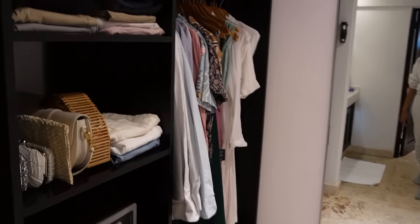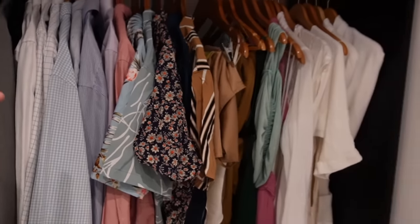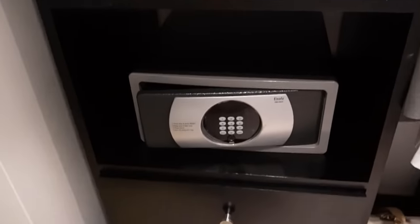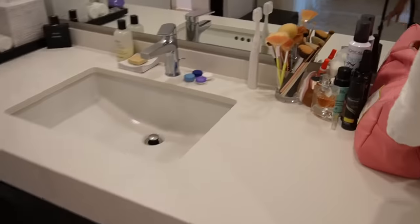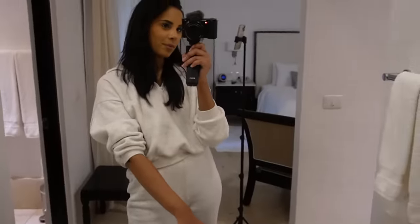All right, all unpacked. Honestly, there's no better feeling than unpacking at your hotel. I feel like you just feel like at home. I put all of our stuff in here. And I also got my little toiletries, makeup. I want to take a shower.